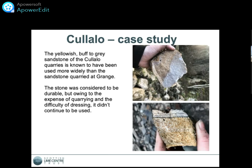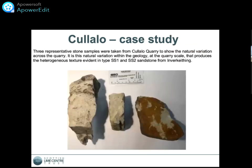However, if you look at the bit on the bottom here, you've got this mottled sandstone, which we saw typically throughout Inverkeithing, a lot of the rubble work, and on top this very, very pale coloured sandstone. And the paler coloured sandstone, when you find this in the bigger massive beds, it was usually used for ashlar work. But it just shows you that over such a small area, even if it's the same quarry, you can have a lot of variation in the quality and the appearance of the material.